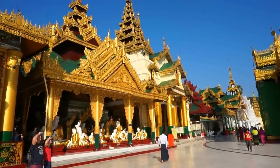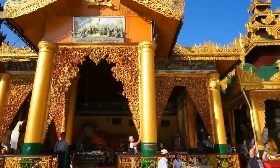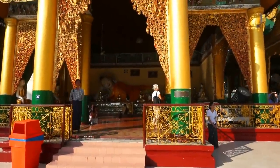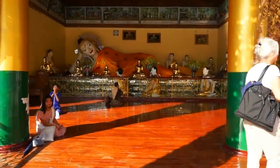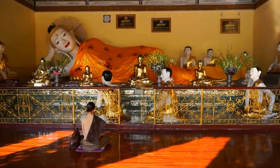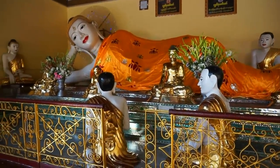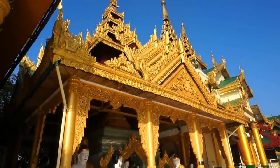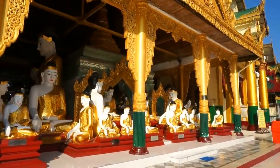Now let's pause here for a few moments and let's visit a couple of the temples. Let's visit this one. It has a statue of a reclining Buddha. Come on. And now let's visit this temple. It's a beautiful temple that contains several Buddha statues.